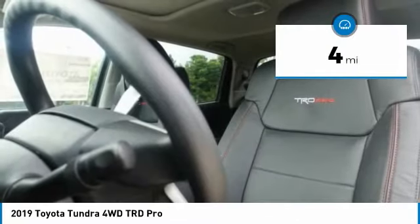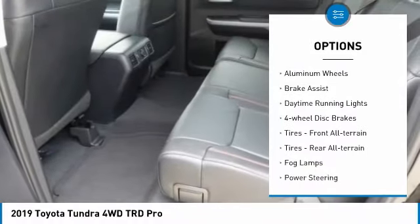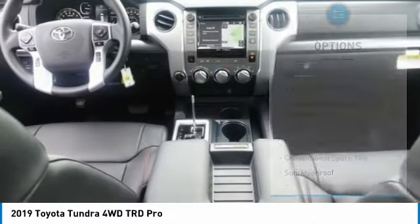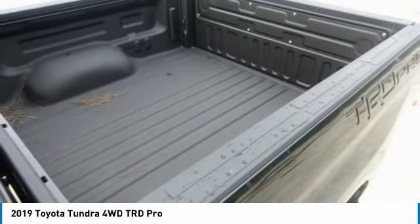Here are some of this vehicle's great options: four-wheel drive, tow hitch, heated mirrors, aluminum wheels, brake assist, daytime running lights, four-wheel disc brakes, front all-terrain tires, rear all-terrain tires, fog lamps. Your new ride is just a phone call away.